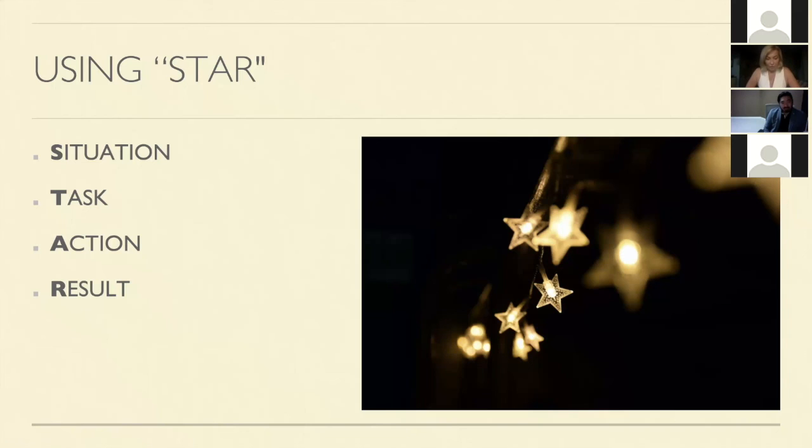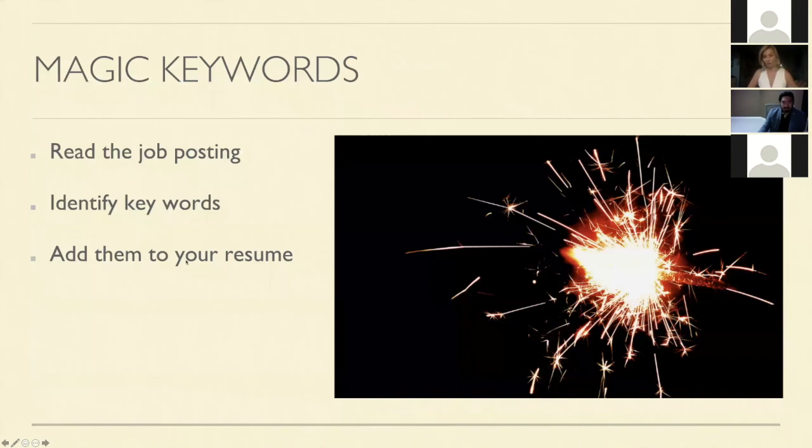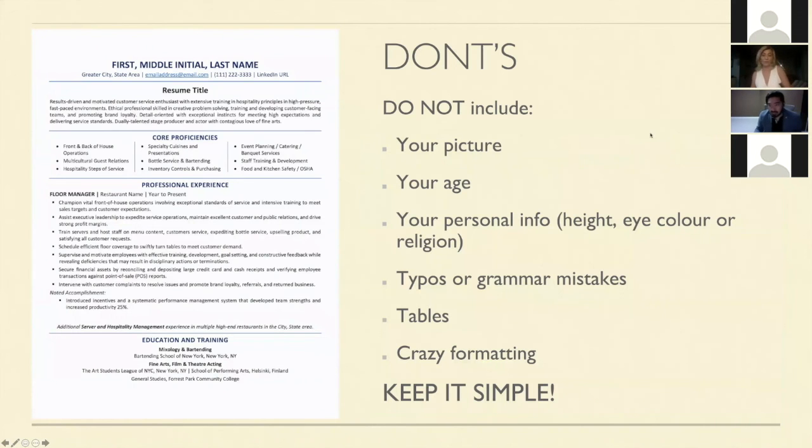So we talked a lot about what to do with your resume, what to add to it, how to format it, but we have some golden don'ts. Never include your picture in the Canadian resume. Other than you may think, 88% of the resumes which have a picture get rejected, because in Canada it's perceived as not professional to add your picture to your resume.